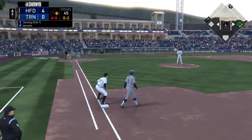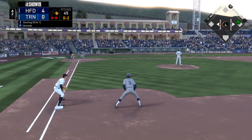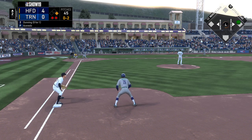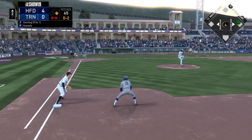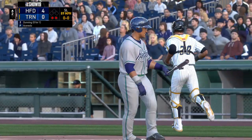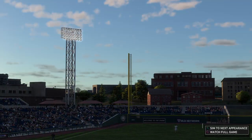Now to the plate, Maurice Dunning. 0 for 1 here in the early going. Here's the 0-2. Slider whiffed on for strike 3. A great pitch to put an end to the inning.